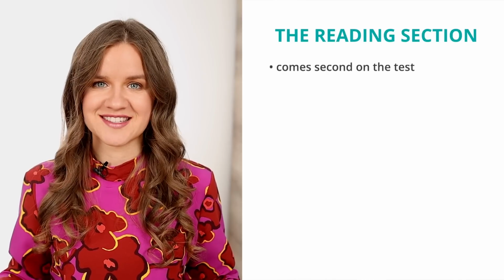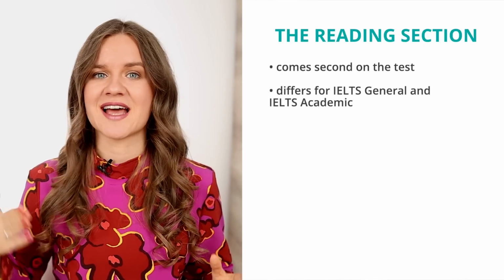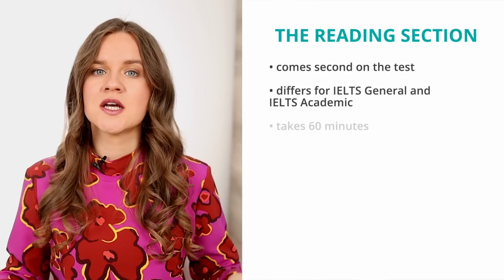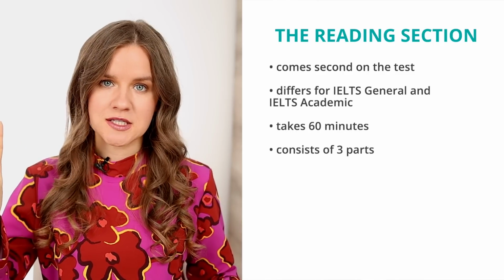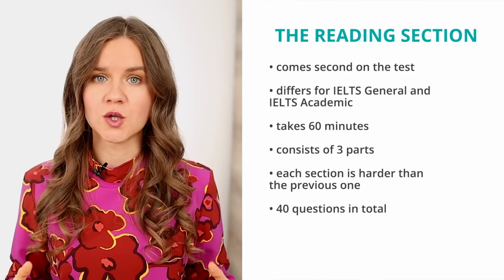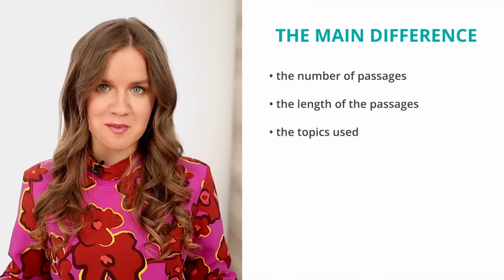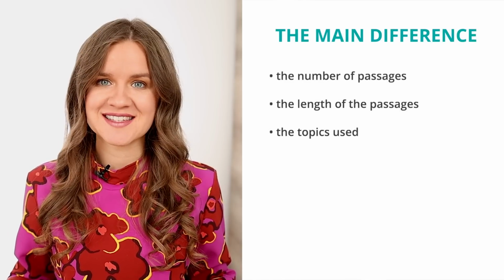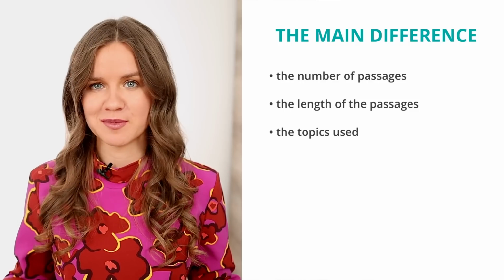Next comes the reading section, which is slightly different for the IELTS General and IELTS Academic tests. For both tests, this section lasts 60 minutes and consists of 3 parts, each more difficult than the one before. There are 40 questions in total, and the types of questions are the same for both tests. However, the main difference between the 2 tests is the number and length of the passages you have to read, as well as their topics.